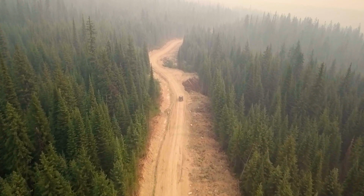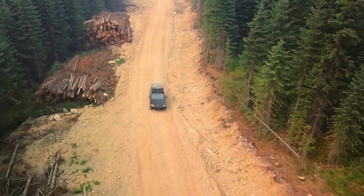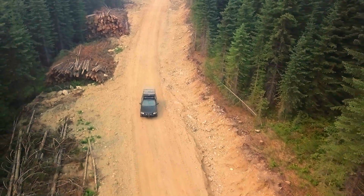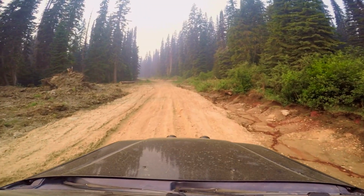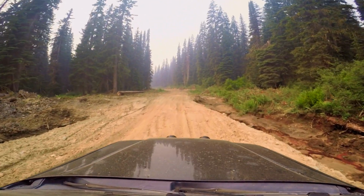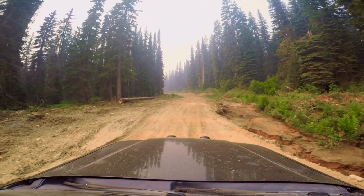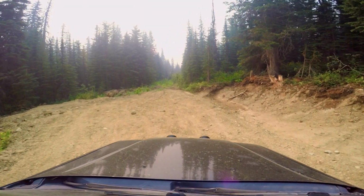Once again, we were met with more logging activity, this time making the trail almost as wide as a regional highway. Until we drove back into the trees and into more sketchy trails. Till we hit the end again.